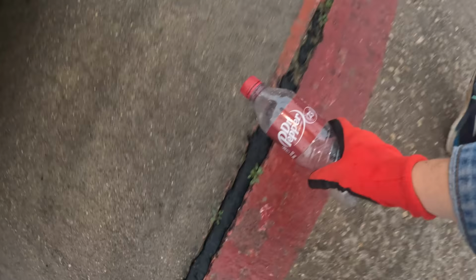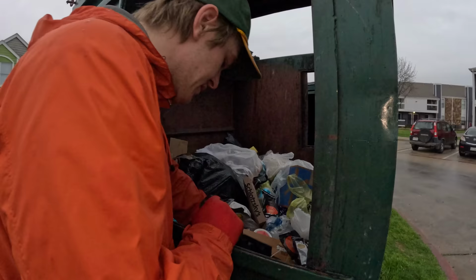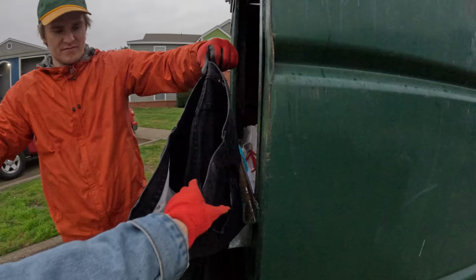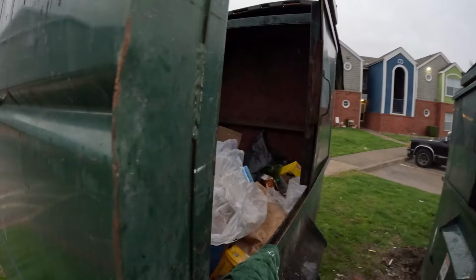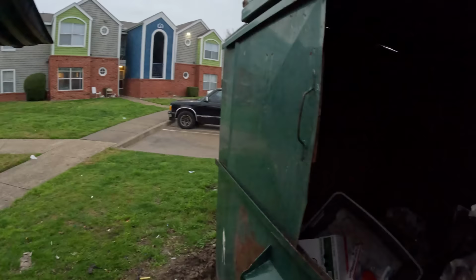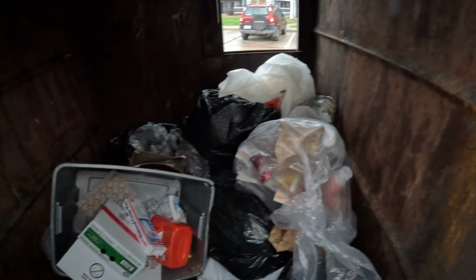No recycling bin, so I'm just gonna toss this into the dumpster. Another pair of dumpster pants. Ooh, another black pair of dumpster pants. Oh, there's a roach on the front. I don't like stuff with roaches on it. The roaches creep me out. There's a big tub, but I can see it's cracked on the corner. This one grosses me out, too.